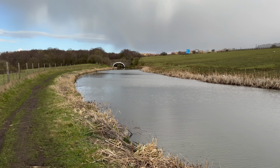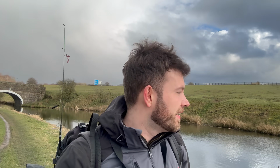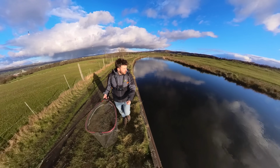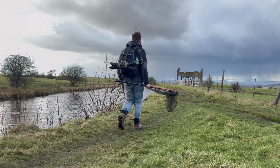So what I'm dealing with now is quite a long open stretch without really all that much going on, and I'm certain there'll be fish all the way along here, but today I just don't really have time to fish it. It's a great thing that there's so much water to go at. I just want to condense what would normally be fished in about 3-4 days to just one day.